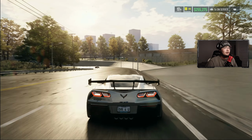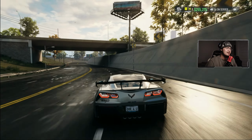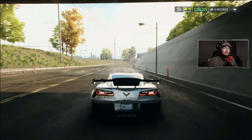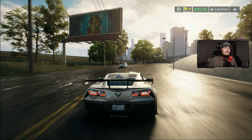It handles very well. It is a little bouncy though, kind of reminds me of the Testarossa. If you try to drive it in S class, it does bounce a lot, but if you can get that under control, it's amazing. Now coming in at the number 2 spot, we have the Testarossa.